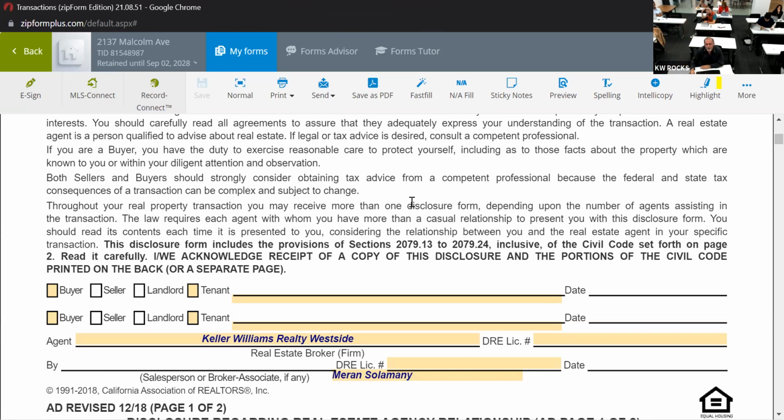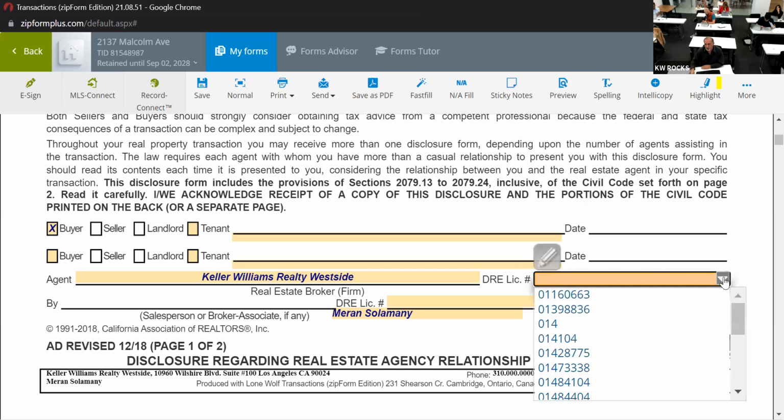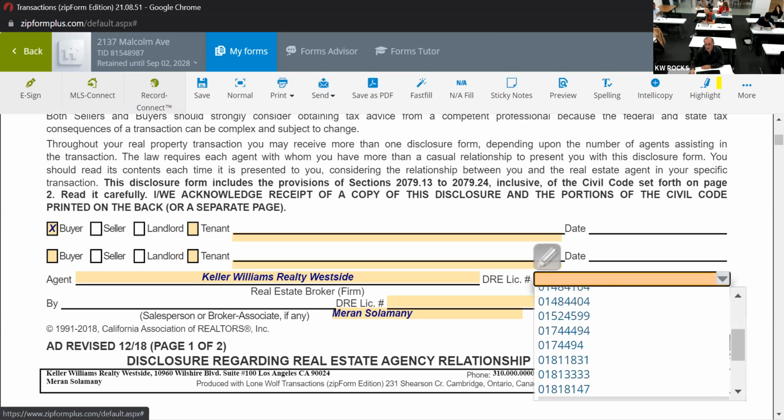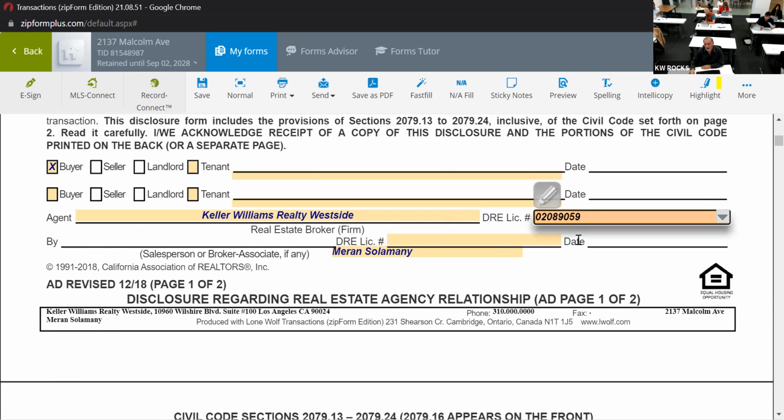So as you deal with the buyer and the seller, you check mark. You put the name of the buyer and the seller here. You have to put here the company's BRE number. And if you don't know it by heart, which is 20259. Our brokerage is 02089059. You have to know that, save it.